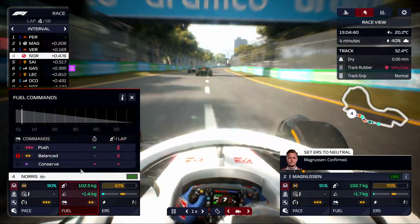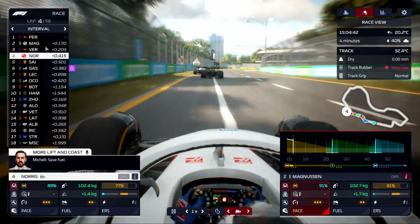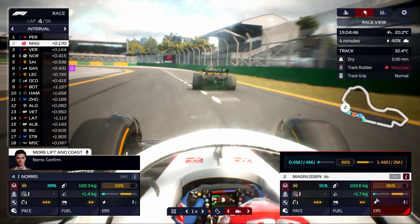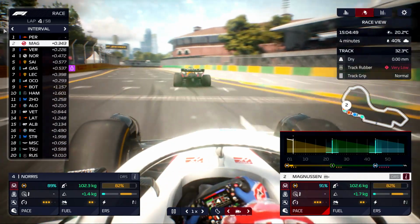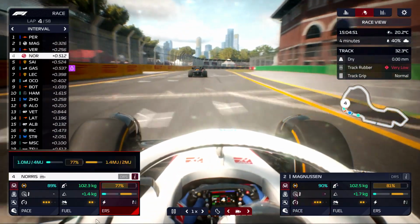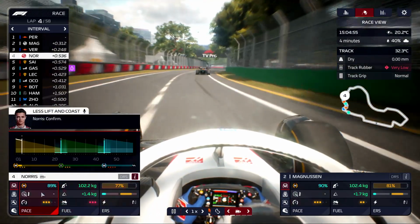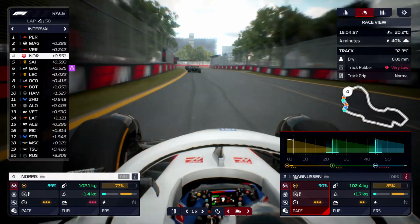Yep, Norris can go down to there. Verstappen's really looking for that save fuel. He's not getting it. Yep. Red Bull are kind of annoyed, I'd assume, that we are not going for it, but we know that it's not worth it to go for it with K-Mag, but it definitely is worth it with Norris. Confirm. Okay.